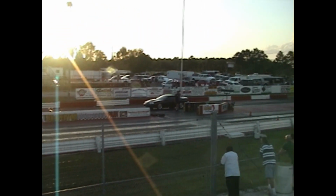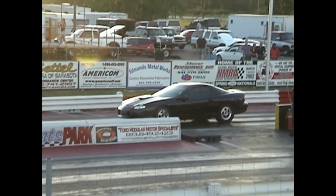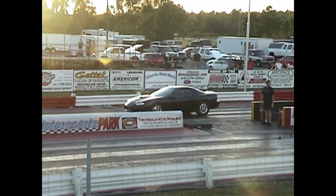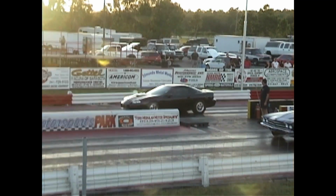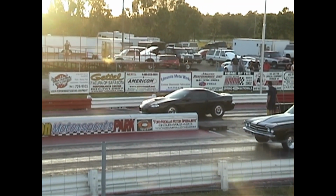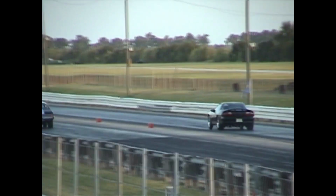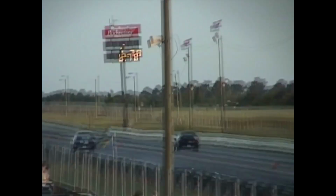1999 LS1. Yeah, they start out at 346. This has got 415 cubic inches. He lines up on the Budweiser side of the racetrack. That 68 Chevy Chevelle on the tower side. Holger Jensen out of Lakeland, 502 cubic inches. I think the Chevelle's going to get there first.